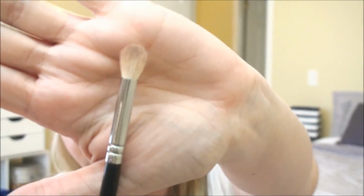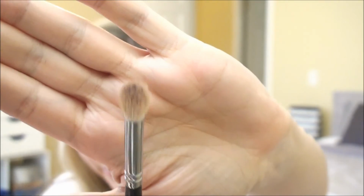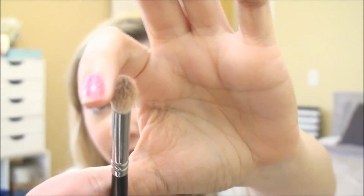Anyway, it's got some stiff bristles. It reminds me so much of a MAC brush, and I don't know the number on the MAC brush, but the texture of it is great for when I want to concentrate a little bit of darker color down here and then lightly blend it into the crease. Because the bristles are stiffer and not as flexible, they don't just lift out the product. It really kind of helps you control where the product goes and put it just where you want it. So love that.